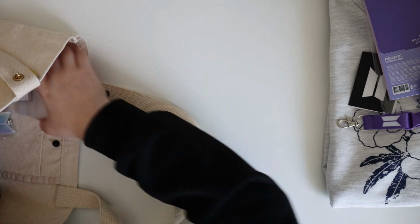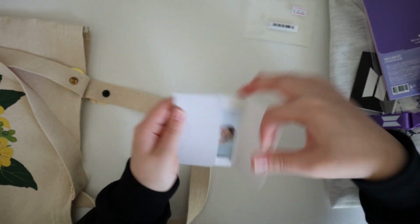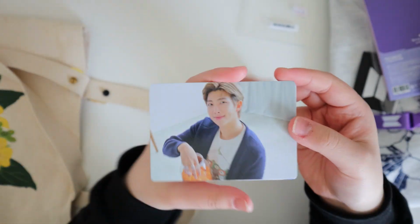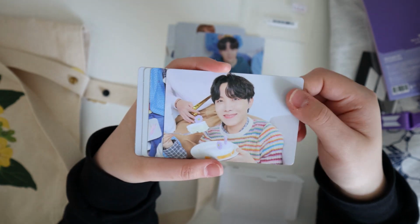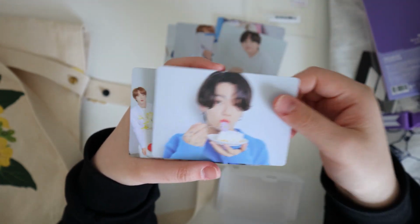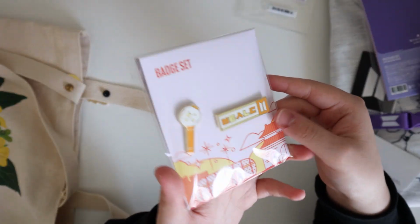So next thing I got were these photo cards. They came with one for each member and also a group photo card. They are a bit bigger than the regular photo card size, which is nice. The only thing is that I do wish that the photos for the individual members were consistent. Some of them had blank backgrounds, but some were taken from the group photo, so they had other members in the background.